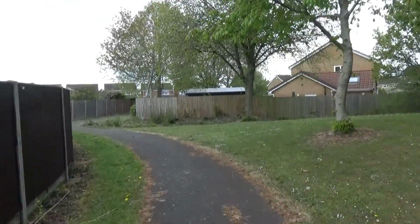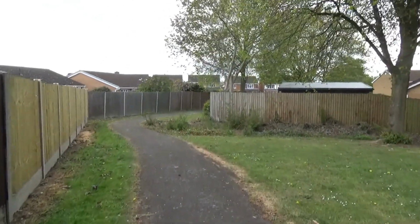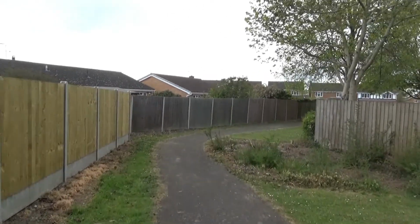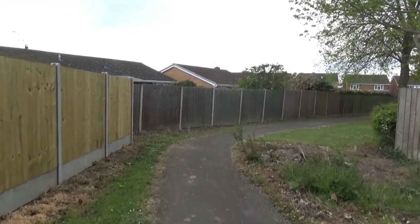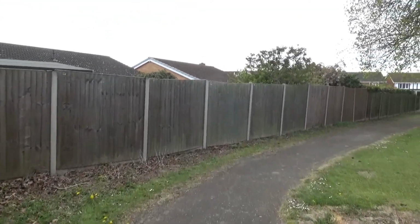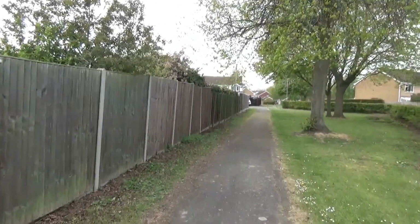And for the next mile or so, there's no real footpath. I'm just going to be finding my way through housing estates and industrial estates to get myself across the M1, which is the next major landmark. So I'll just wend my way down these little streets, trying not to get lost, and see where we get to.